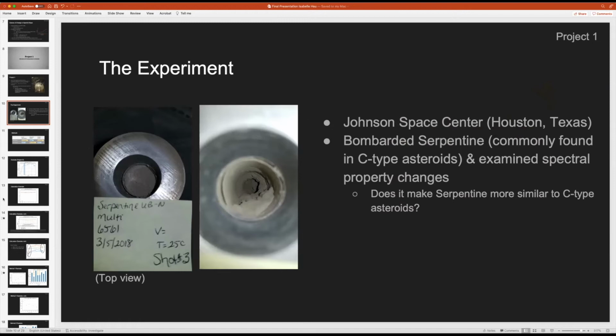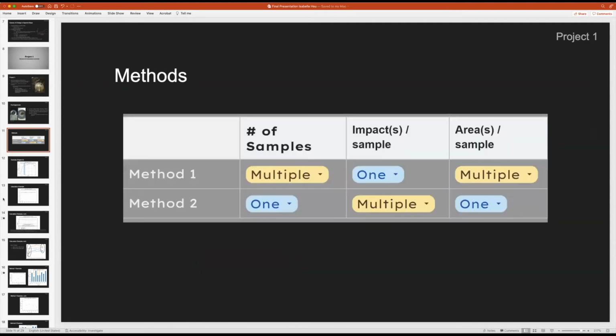In an experiment done at the Vertical Gun Facility in the Experimental Impact Laboratory of the Johnson Space Center in Houston, Texas, they took a mineral commonly found in carbonaceous chondrite meteorites, a clay mineral known as serpentine, bombarded it, and examined the changes in the spectral properties to see if the changes in any way become more similar to the C-type asteroids. Next slide, please.